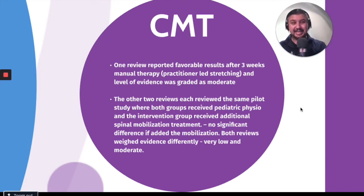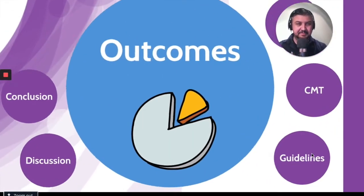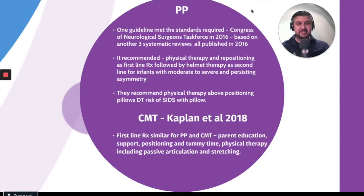So again, as I say, it's interesting to get this information, but please, please, please always take it with a pinch of salt. Now, that was the systematic reviews that they looked at, but remember from the beginning, they looked at national and clinical guidelines as well. So what did these guidelines tell us? Because these are heavy-duty pieces of machinery, the guidelines, so it's good to be able to take from them the information that they give. So the positional plagiocephaly guidelines they looked at, there was one guideline that met their standards, and it was the Congress of Neurological Surgeons Task Force, which was done in 2016.